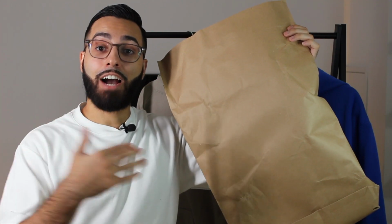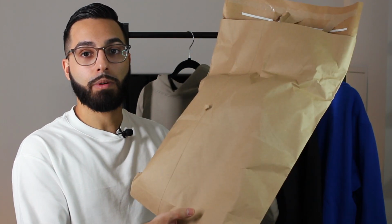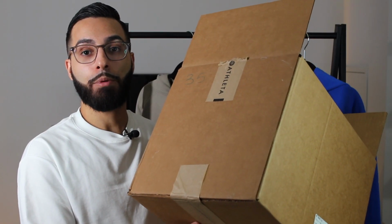What you're seeing on screen now is the Yeezy Gap packaging. As you can see here, it's just a brown paper bag. I'm being super serious. There's nothing special about the packaging. It's just a brown paper bag. Honestly, this bag is pretty good. You might want to save it if you're shipping something in the future. Now, what you're seeing on screen now is the box the Yeezy Gap hoodie came in. This is honestly a waste of packaging for just one hoodie.